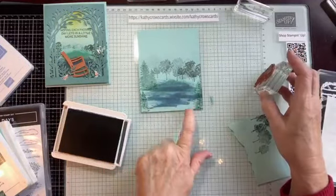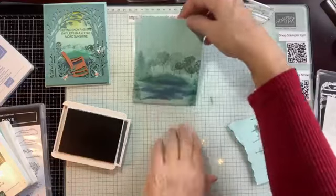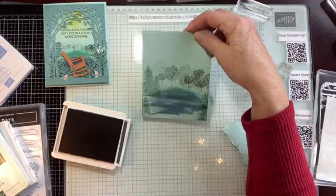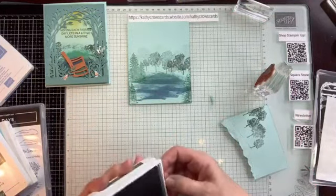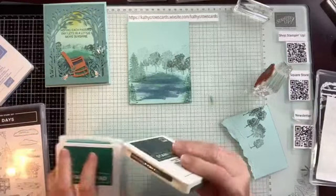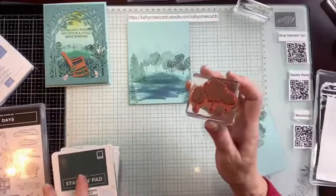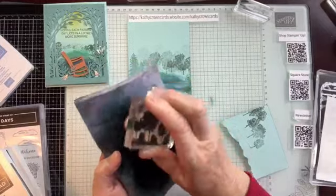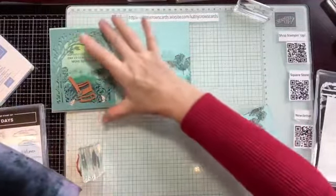I don't need to worry about the bottom of this card because this is going to be covered by our frame. That's nice. I like those. It almost looks like they're in the water, which we're going to fix because I don't want them to look like they're in the water. They can't be in the water. That's no good. All right, so let's clean this mess off, and then we'll start on that and the little sky, but I gotta leave a pretty good amount.